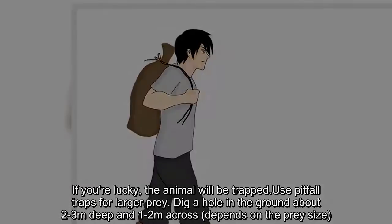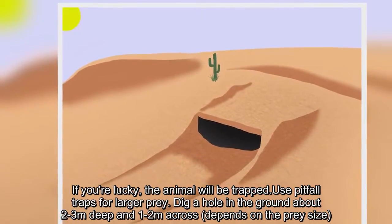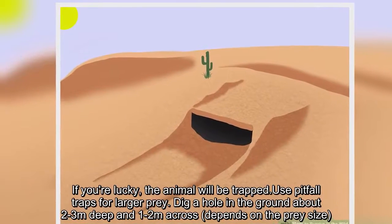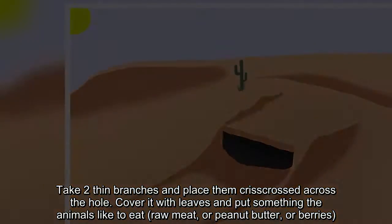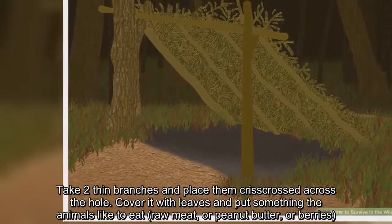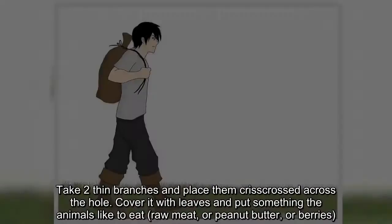Use pitfall traps for larger prey. Dig a hole in the ground about 2-3 meters deep and 1-2 meters across, depending on the prey size. Take 2 thin branches and place them crisscrossed across the hole. Cover it with leaves and put something the animals like to eat, raw meat, or peanut butter, or berries. You can also put a few wooden spikes sharpened by your knife at the bottom.